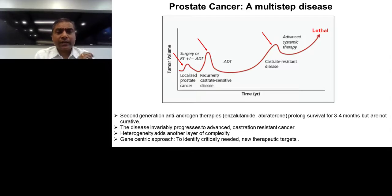And so given the multi-step process of prostate cancer and given the heterogeneity in prostate cancer, we thought that it would be ideal to use a gene-centric approach to identify new therapeutic targets apart from androgen and see whether those therapeutic targets can be of benefit.